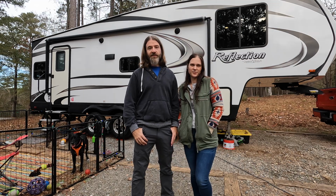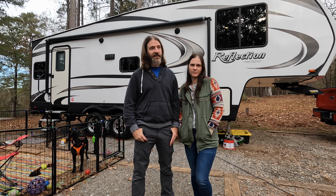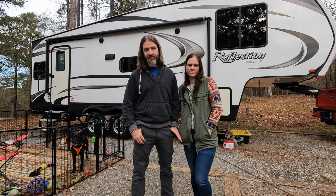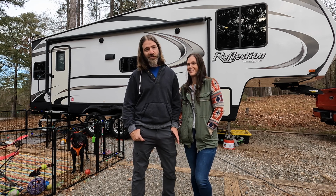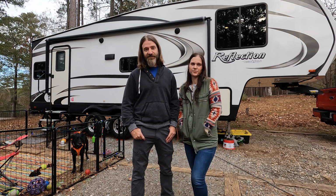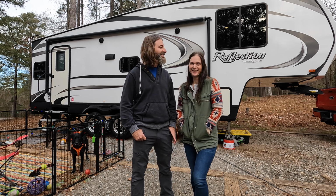So what we ended up getting was the 2018 Grand Design Reflection 150 series. It's the 230RL. The 150 series was Grand Design's supposed half-ton towable, which you could debate whether you should really be towing one with a half-ton, but there are a few half-ton trucks that could tow them, but I wouldn't recommend it. Yeah, probably not a great idea.